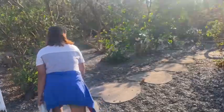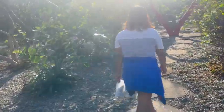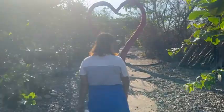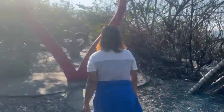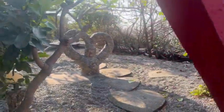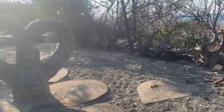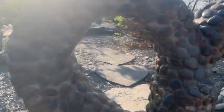As we step out of the gallery of curiosity, it feels like we're entering an entirely different world. It's like a ship of dimensions, a doorway that takes us from the creative chaos of the gallery into the calm, almost mystical space of the stone garden. The ground is completely covered in pebbles, crunching softly beneath our feet with each step, like a gentle welcome to this new part of the journey.